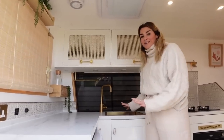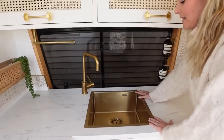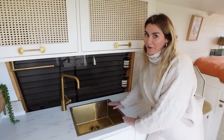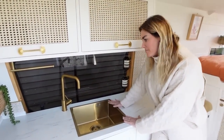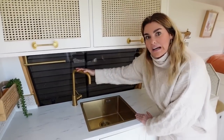That brings us on to our sink. We decided to go for quite a large sink in this area. And again, with our colour scheme, we did go for gold, quite bougie, but we're really pleased with it. And also a statement tap in the gold as well.